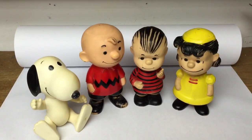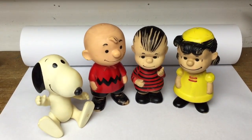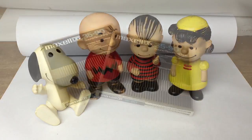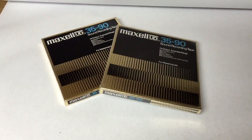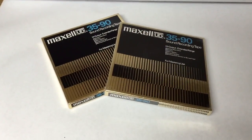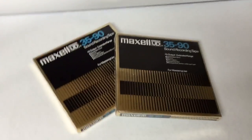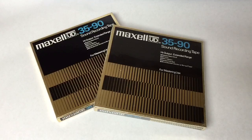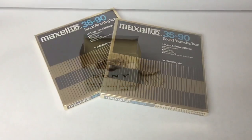And I didn't know what they were worth, but after looking them up, I priced them correctly and they sold for $150. These are 7-inch reel-to-reel tapes. They're new, unused. They only have a couple of dollars apiece in them, and they sold for $50.